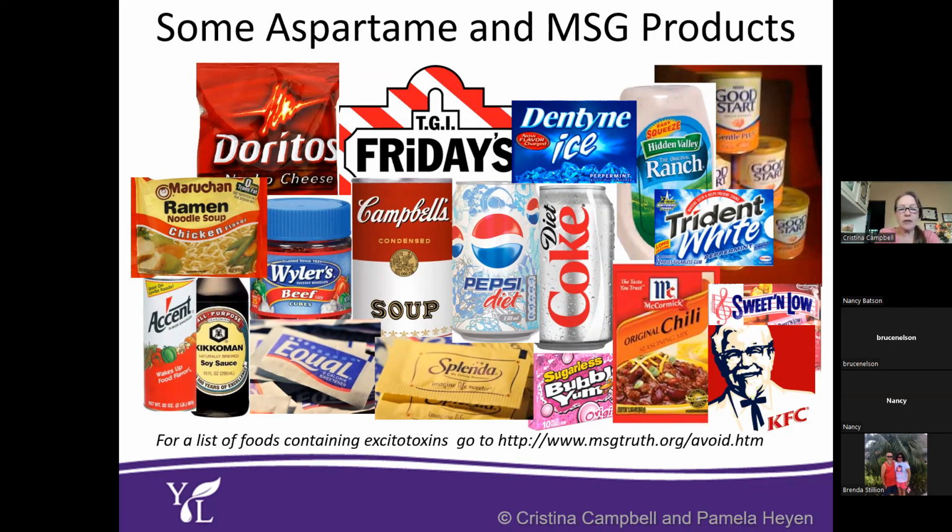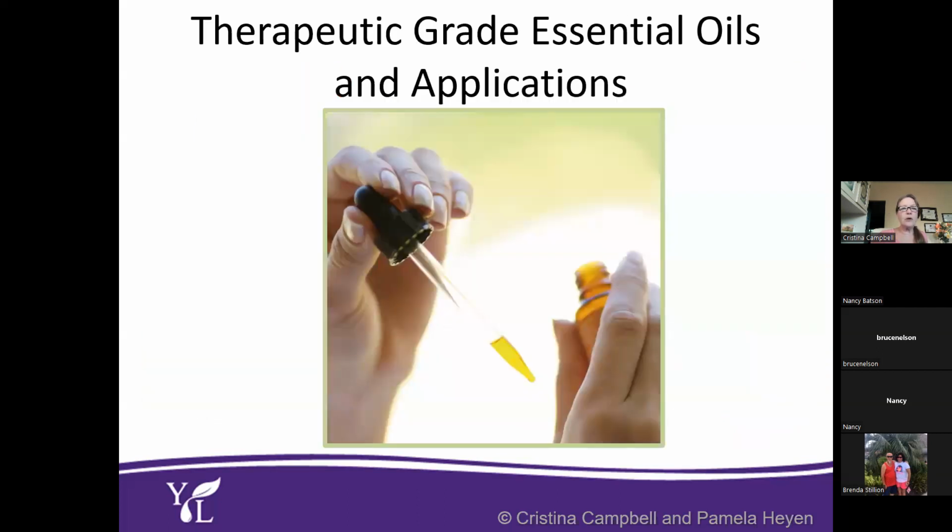For a list of foods containing excitotoxins, please go to www.msgtruth.org, and then you can do /avoid.htm. But I think if you just go to msgtruth.org, you'll probably find more information than you want. It's sad that these foods are approved to be sold on our shelves, and they're known to cause cell death in the brain. Take this seriously, guys. You know I do.